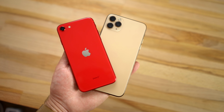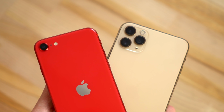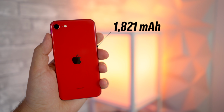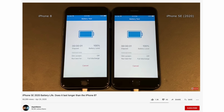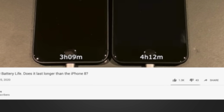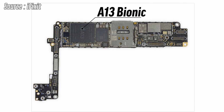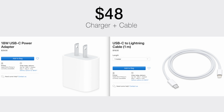Now, my two biggest complaints were the lack of the ultra-wide lens and the telephoto, which I love and use all the time, and the battery life. Now, I use my phone all the time, which is why I love the iPhone 11 Pro Max, which has a massive battery, but thankfully, from the comparisons I've seen online, the new SE actually can get about an hour extra screen on time compared to the iPhone 8, thanks to that new A13 processor. And of course, the SE does support fast charging, but you have to buy the charger afterwards.